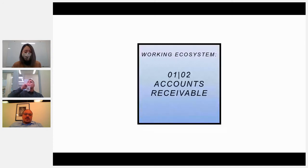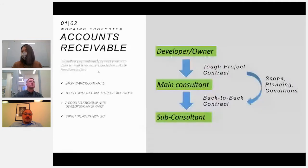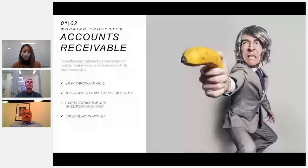So back-to-back contracts for sub-consultancy, tough terms for the main consultants, a lot of paperwork. It's very important, if you're a sub-consultant or a main consultant, to have a good relationship with the developer and owner. Of course, expect delays in payment in the MENA region. In general, when you're signing a contract, focus on the scope of work, plan the resources, and read between the lines for the terms and conditions of the contract. The better contract you have, the better you can make it for your subs and your team. Otherwise, you're going to find yourself in a position where you have a less than adequate argument.